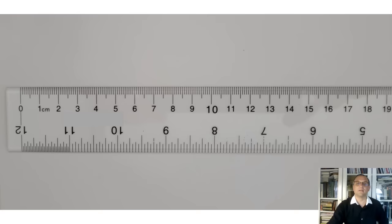Here is the ruler with centimeters on one side and inches on the other. Can you identify on which side are inches and on which side are centimeters? The question is too simple. The ruler has its units marked with its abbreviation. And you undoubtedly noticed that inches are longer than centimeters.